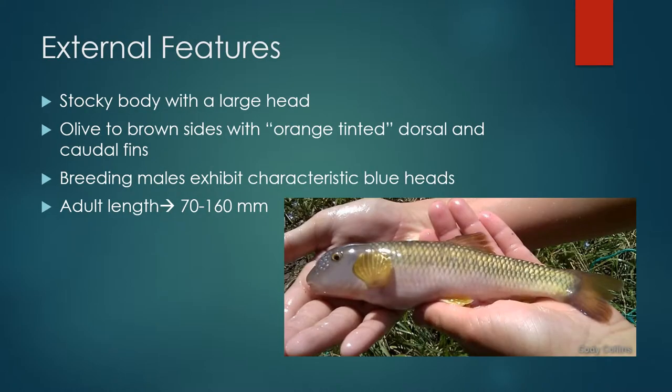These fish are really unique in a couple of external features. They have a stocky body with a large head. Their sides are olive to brown, and they have fins that are tinted orange. You can really see this tint on the dorsal and caudal fins. Breeding males are the most characteristic and how this species got its name. Breeding males exhibit characteristic blue heads like the one shown in this picture. They also often have tubercles on the tops and fronts of their heads during mating.